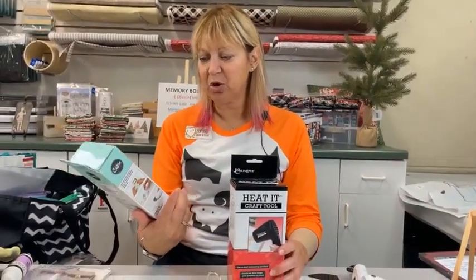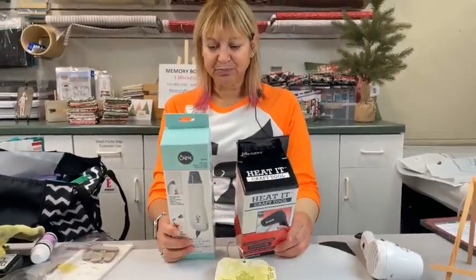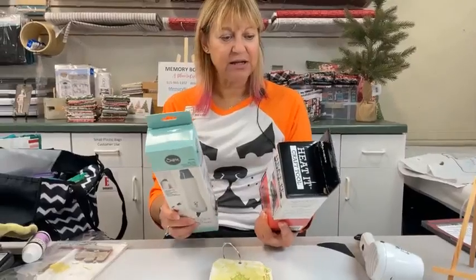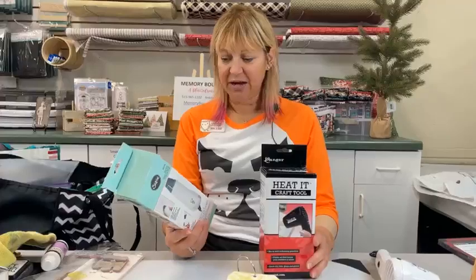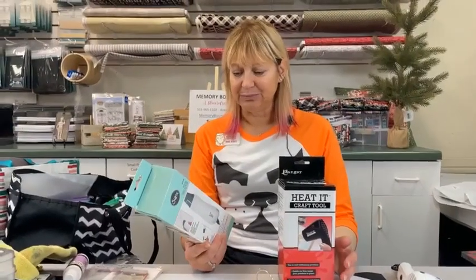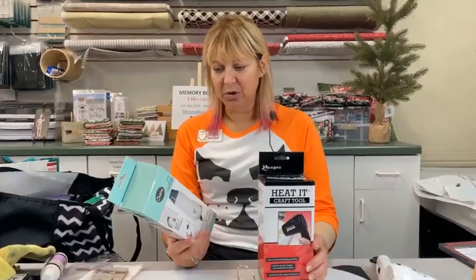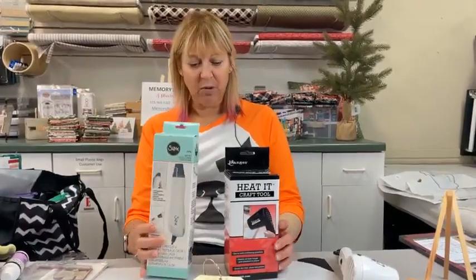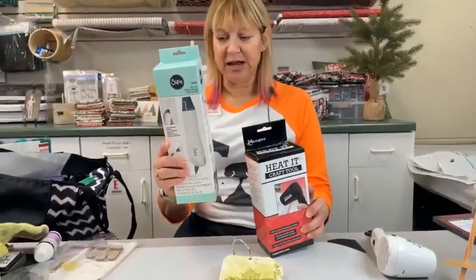So a heat tool versus this one, which is called a heat embossing tool, is more for embossing. This one gets hotter, and it will melt your embossing powder when you do it. So the heat tool's more of a dryer. Right. So this is $29.99 and this one's $31.99.